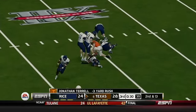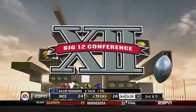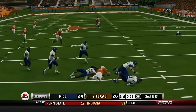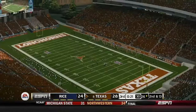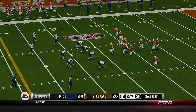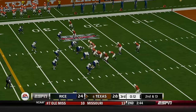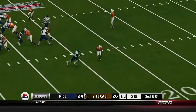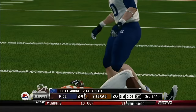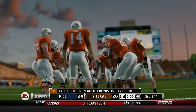He's tackled right around the 26-yard line. That is a loss of 3 yards. That brings up second and 13. Ball on the 26. Butler gets a ball left side. And he's tackled at the 24. That is a loss of 2 yards. That brings up third and 14.